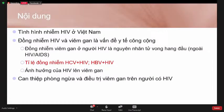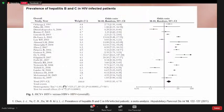Now I would like to talk about the prevalence of co-infection of HCV and HBV with HIV in the world in general. That means we use a meta-analysis, and then I would like to go back to the Vietnamese situation. This is the meta-analysis for the prevalence of hepatitis B and C in HIV-infected patients. Across different studies, they saw that the prevalence of HCV co-infection is about 3 times that of HBV. So the key is that HCV co-infection is the bigger problem in these people.